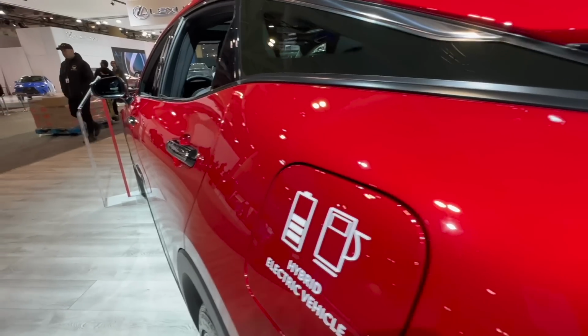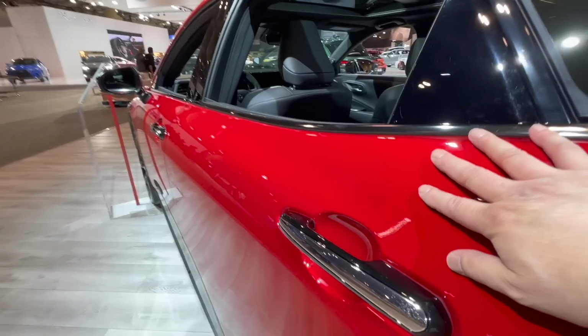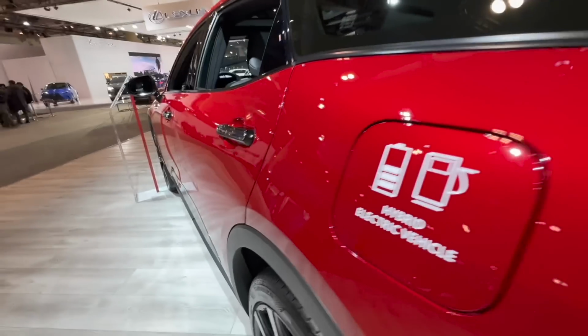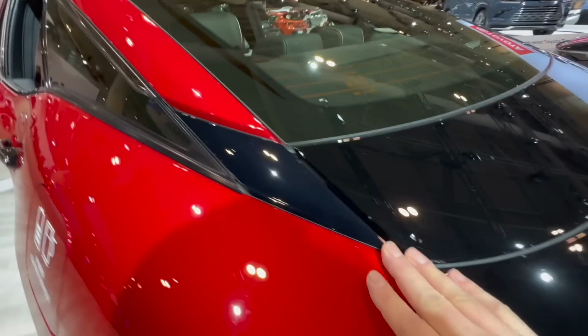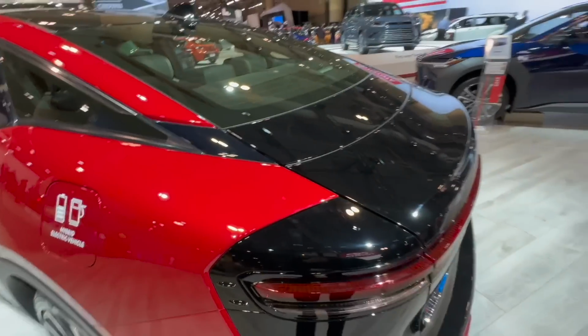This candy red, excellent gloss, less orange peel than the North American built one. Very uniform, very consistent, and the gap here looks good. So really well built on the Crown. No surprise there because it's built in Japan.